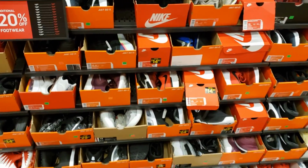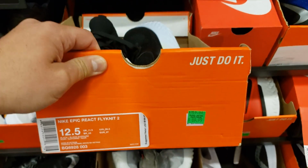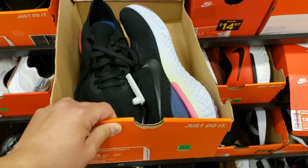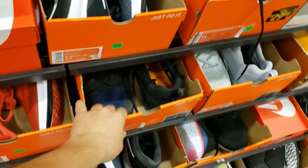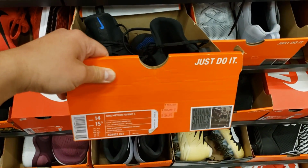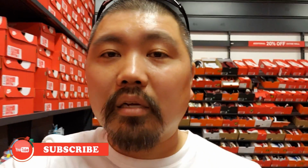13s, not really finding anything specific. Your guys' size as well. Got 90 bucks for these Epic Reacts. Oh, this is size 12 and a half though. More Proto Reacts going for 60 bucks, 20% off. Same thing, just a bunch of generic stuff. Metcon Flys going for 55. That's a size 14. There's just nothing, you guys. Let's check out the aisles and see what's up.